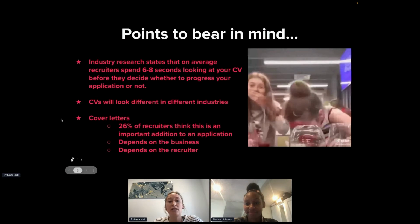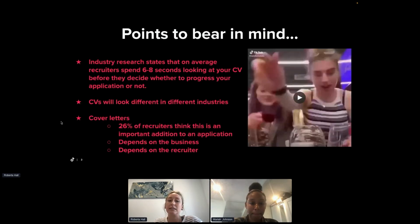So industry research states that on average, recruiters spend 6 to 8 seconds looking at your CV before they decide whether they're going to progress your application or not. And to be honest, that is probably about true. Obviously, if they see something that they're interested in, they'll delve in a little bit longer. But just bear this in mind when you're writing your CV.